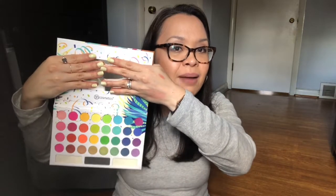Next prompt was 5 of diamonds, which is a spring product. Any product that reminds you of spring. So I'm gonna go into my trusty old Take Me Back to Brazil palette that has a crazy rainbow of colors in it. And I'm actually going to use an eyeshadow in here that I never really reach for ever. So we're gonna go with the yellows here. We're gonna really go out on a limb for this buttery yellow color right here.